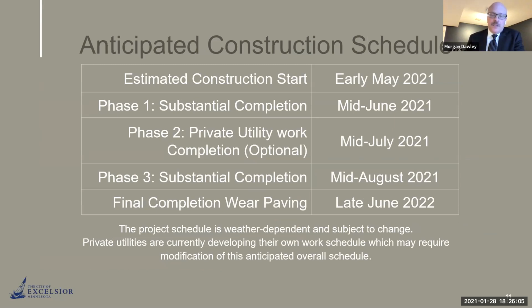Our anticipated schedule, and this is always subject to change, and one of the poll questions we're going to ask all of you is if there is a preference or concern one way or another. But in terms of our earliest anticipated schedule, and we can modify this, we would be looking at a start of construction sometime in May, and that first phase of utility work would be done likely by the middle of June. It would probably take about 4 weeks, possibly a little bit more, depending on Xcel and CenturyLink and MediaCom for that second phase, if it's a part of the project.